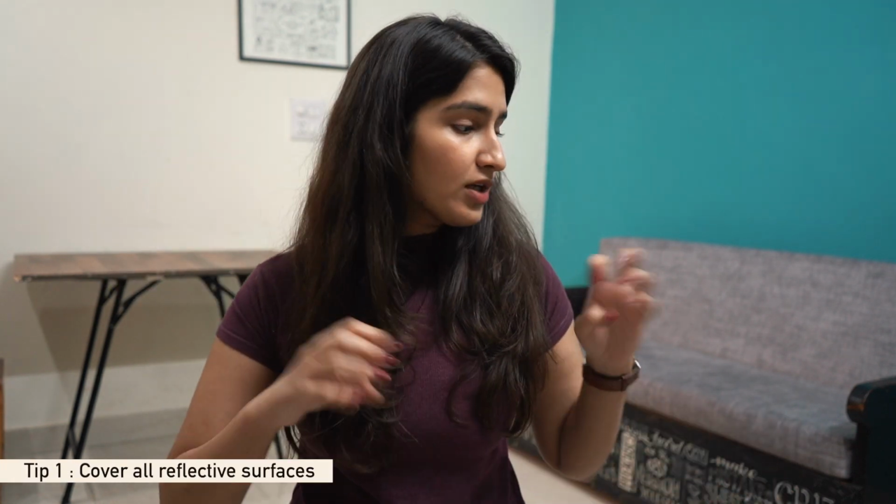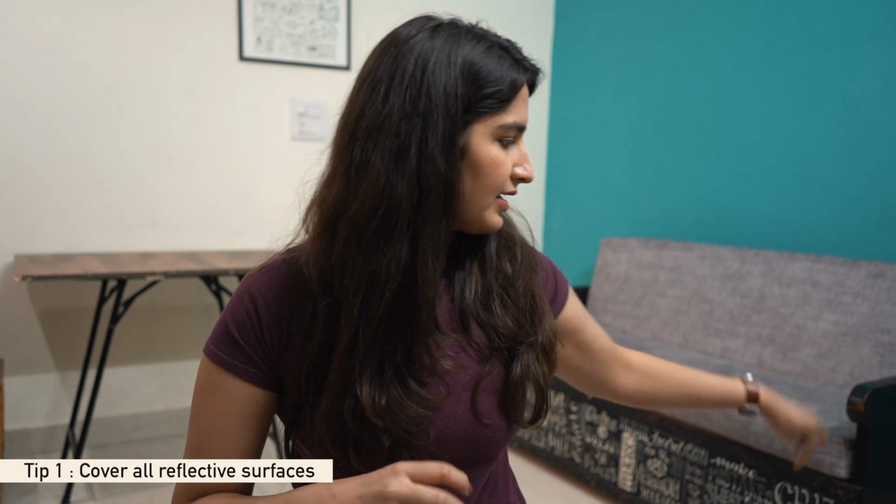Furniture, a table and a sofa over here, but there's still some echo. So I want to cover all the reflective surfaces that are there in this room that are basically reflecting sound and not absorbing sound, which basically are the tiles, the walls, the glass. So I'm going to begin by covering the tiles.